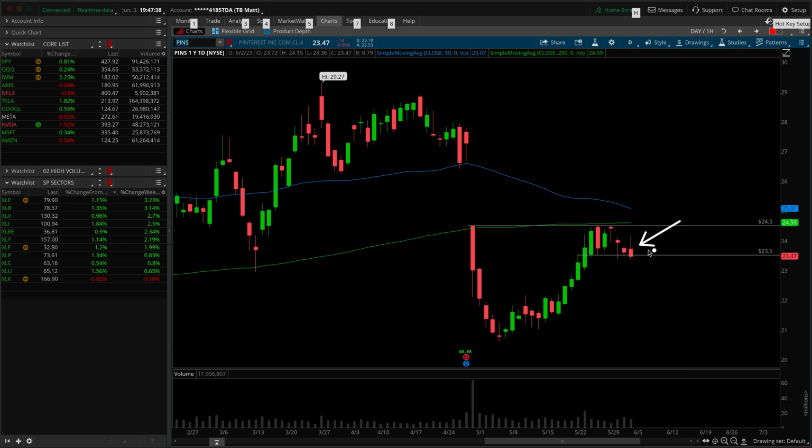Large upper wick takes out the preceding bar's high. No acceptance from the buyers, and we close weak on the lows. All the while, the broad market is absolutely ripping in the upward direction. So, clear display of relative weakness, and if the broad market pulls back, I would look for continued breakdown out of Pinterest here. The price point, once again, is not great, but the options chain is a little bit better than something like your ARMK.